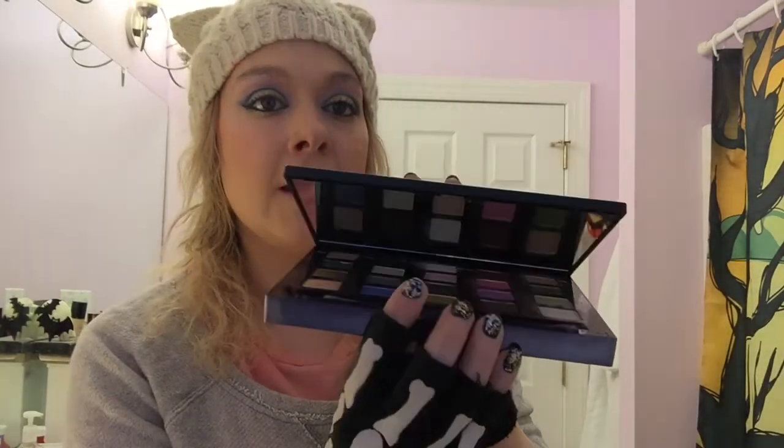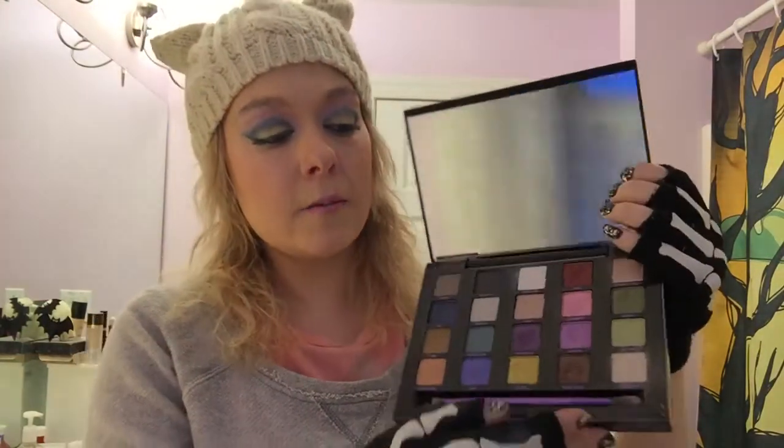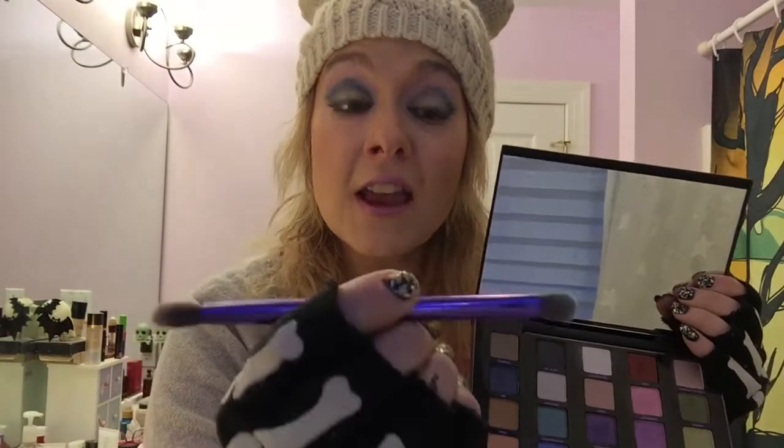You pop this open, that little button, and it has a mirror that holds itself up like that. And then it comes with this little purple double-ended brush, which is actually a decent-ish brush. And usually with palettes, I never touch these brushes because they're just crap.